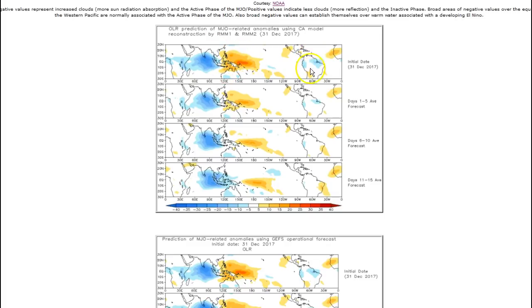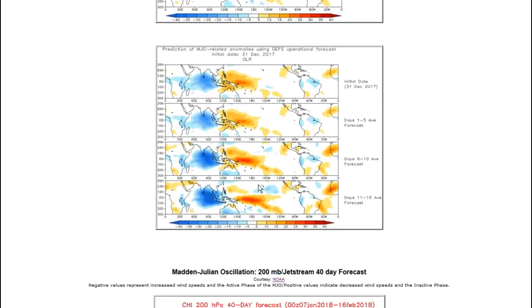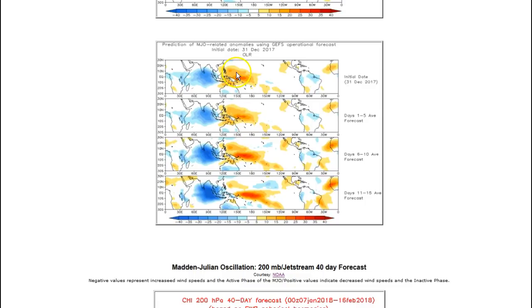So here's the West Pacific, East Pacific, South America, Australia, New Guinea, showed that the inactive phase of the MJO was building and moving off to the east. The GEFS model basically showed the same thing. More sunlight reflectivity off the ocean surface, positive values, meaning high pressure, meaning the inactive phase of the MJO.